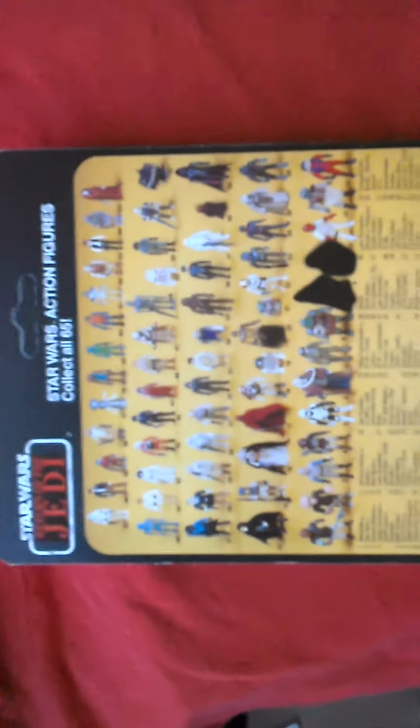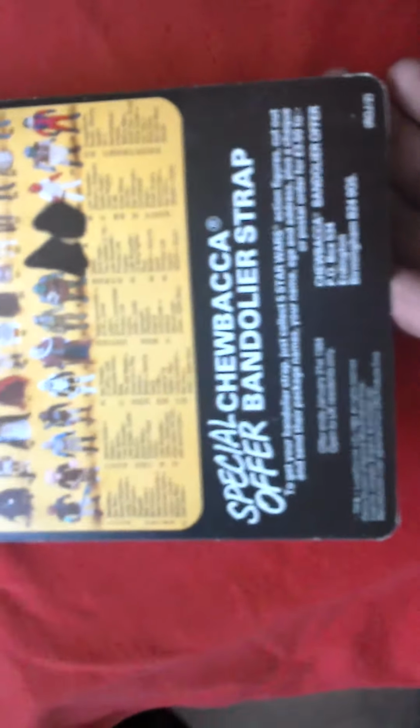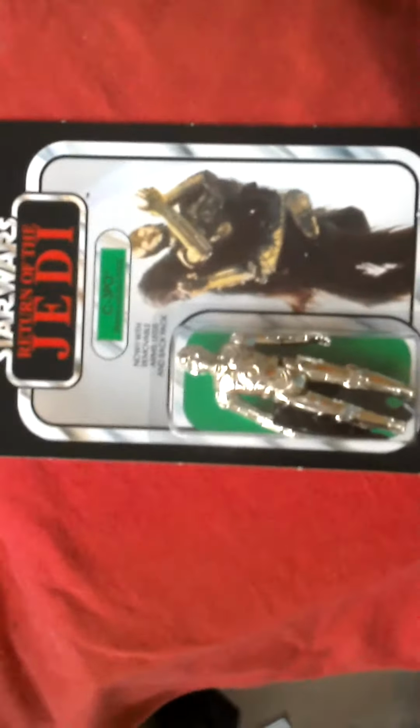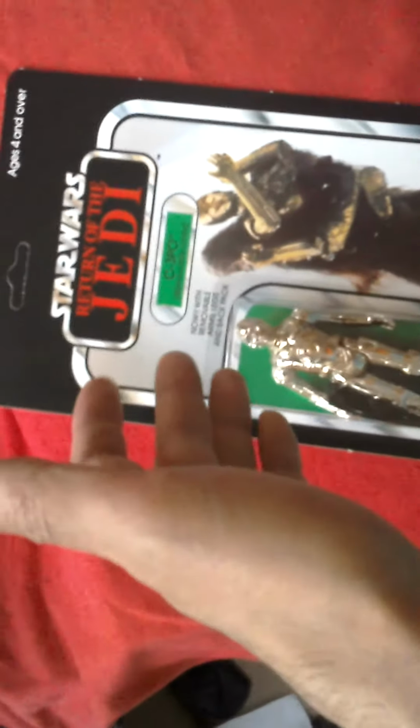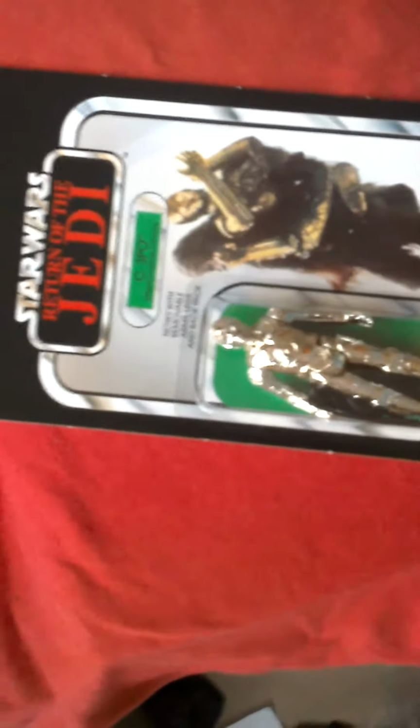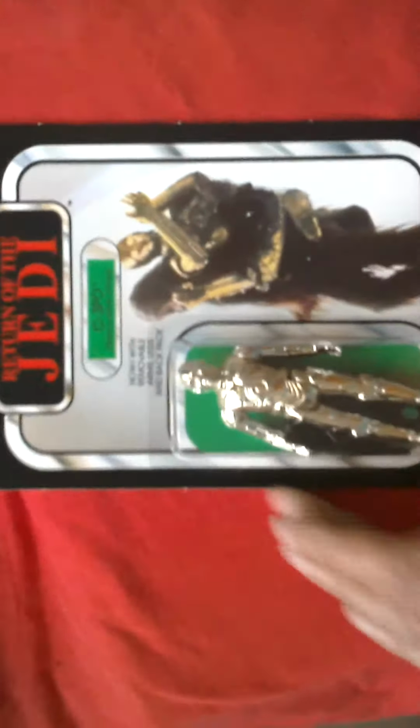So it's Star Wars Action Figures Collectibles 65, and there's the UK address at the bottom, Birmingham, with the Chewbacca Bandolier offer. And it's a Toytoni. That means what happened was a seller in the UK called Toytoni bought a lot of card backs and bubbles, and with this character he got at least 1,000 of these C3PO Palitoy cards, and he's mounted them with the bubbles and put figures in them, and he's sold them as vintage. And this has really miffed a lot of vintage collectors.